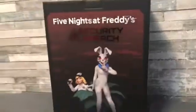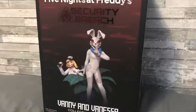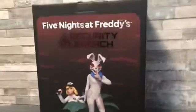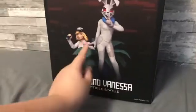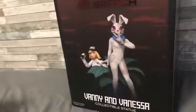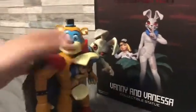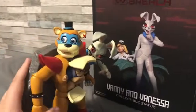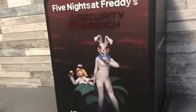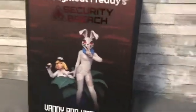Anyways, what's up, guys? Basically, Anna back here, and obviously, as you can see, I have the Vanny and Vanessa statue. Now, some of us are still confused on the name, but that doesn't matter. But yeah, if you remember, I'm pretty sure it was either yesterday or 2 days ago I got this beautiful figure, and today I went to GameStop, and I saw this for sale. No joke, it was actually for sale, which means I think for some GameStops, these figures are in stores.